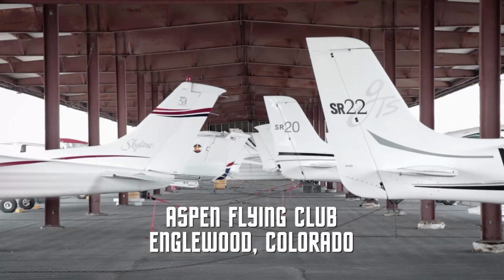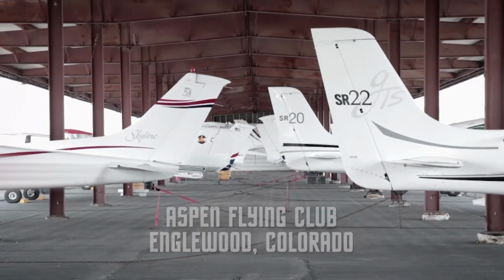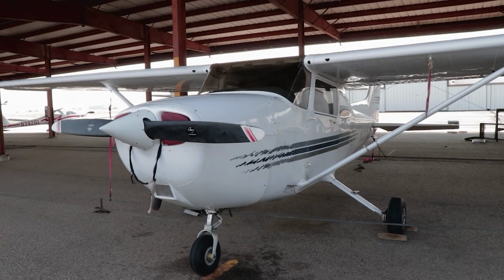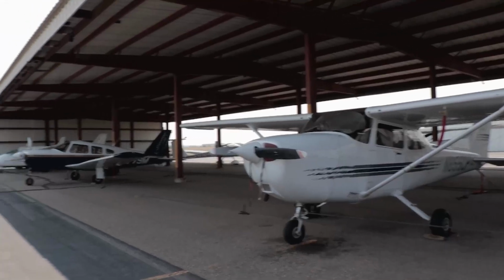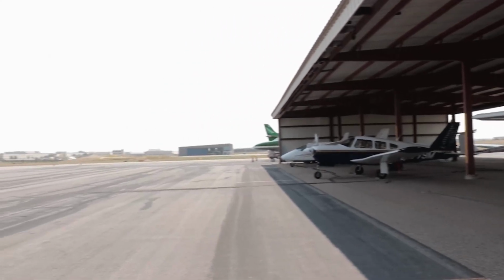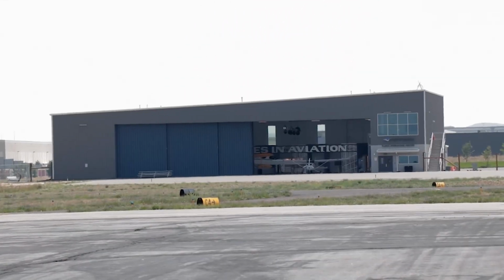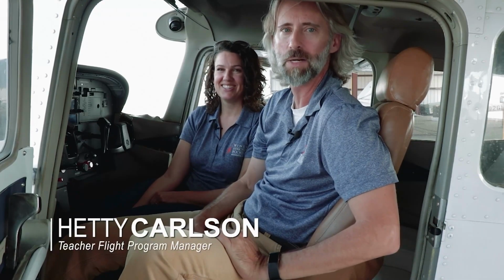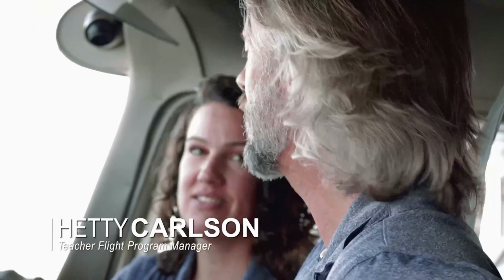We just got back from our super cool flight with Brooks Dickerson, but now we're here at Centennial Airport and we're actually sitting in a 1998 Cessna Skyhawk that belongs to the Aspen Flying Club, and we're literally right across the runway from our second location, the Blue Sky Gallery. But you'll notice I have this fetching young woman, Hetty Carlson. She runs our teacher flight program. Hetty, tell us about this kind of old school Skyhawk.